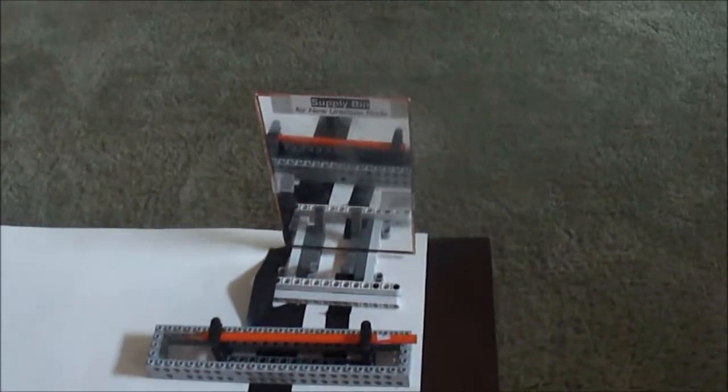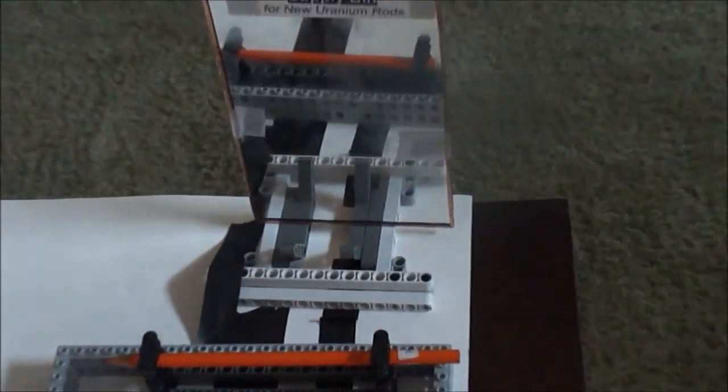It then goes to home base, turns around and goes towards the supply bin, where it determines the distance with the ultrasonic sensor and the ambient light reading. If the robot is in front of the supply bin, it picks up a new uranium rod, turns and proceeds towards the nuclear reactor fuel pod.